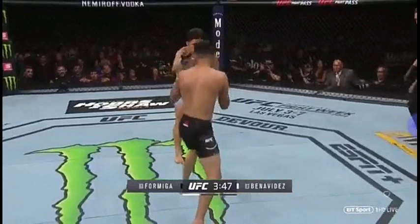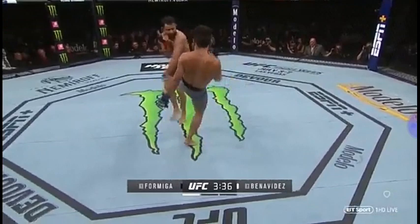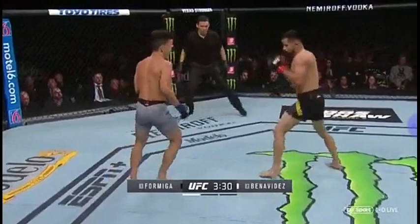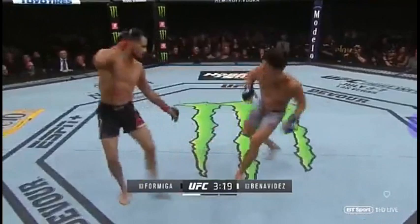Big right hand over the top. Wonder if he's trying to set up a left head kick, going to the body that hard. Yeah, very possible. Oh, Jussie fired right back with a left hand there. Saw some late money come in on Formiga today, tightened up the betting line.